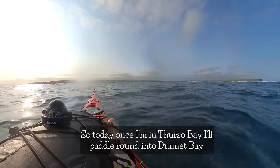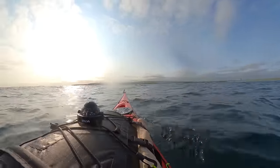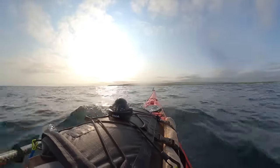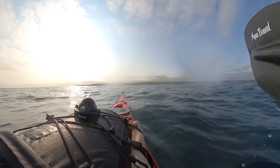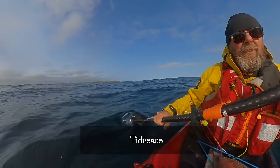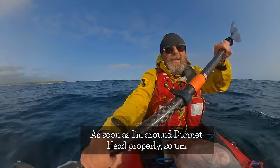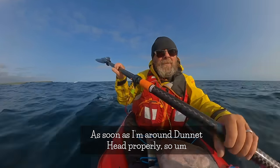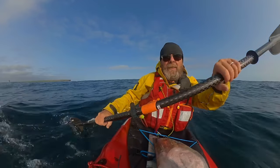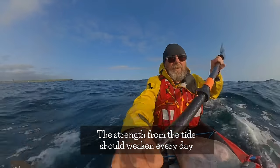So today, once I'm in Thurso Bay, I'll paddle round into Dunnet Bay and make camp there somewhere. Set myself up for rounding Dunnet Head tomorrow. And then I've got the Merry Men of May, which is a big tide race. And I'm into the Pentland Firth proper as soon as I'm around Dunnet Head properly. So just coming off spring tides now, so the strength of the tide should weaken every day.